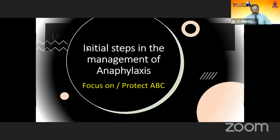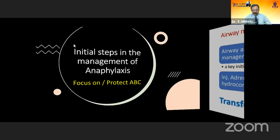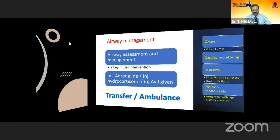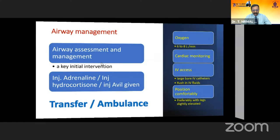The initial steps in the management of anaphylaxis have to focus on the ABC: airway, breathing, and circulation. We have to immediately assess the airway. That's a key initial intervention. Start medications like adrenaline, hydrocortisone, and antihistaminics. Also support the patient with oxygen, cardiac monitoring, and IV access, and position the patient comfortably. Another team has to arrange an ambulance for transfer, or if you have a nearby center or within your center, transfer the patient to safer confines.